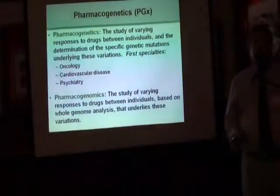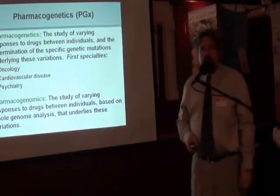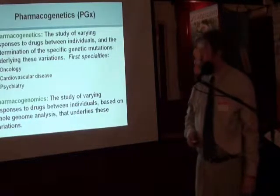Pharmacogenomics is based on whole genome analysis. William Fitzhugh talked about this earlier. In our experience, we're getting whole genome sequencing and analysis in the range of $1,000 to $5,000.